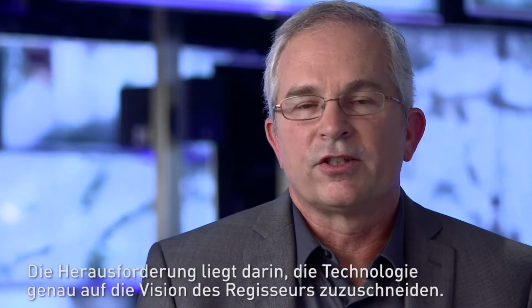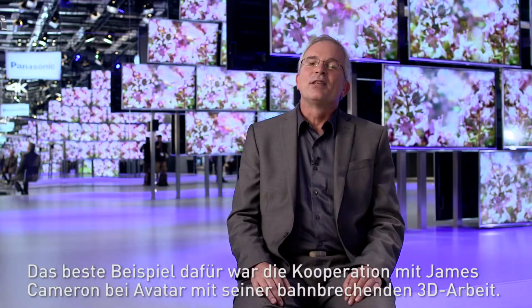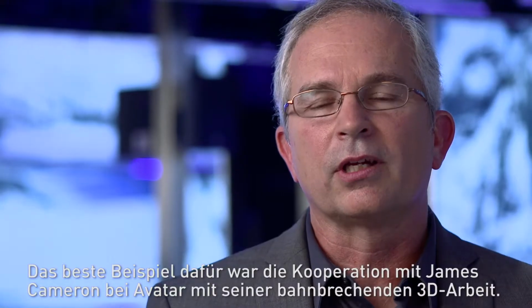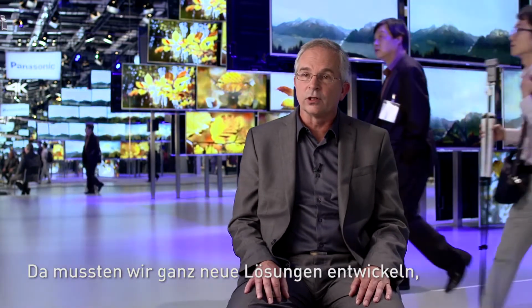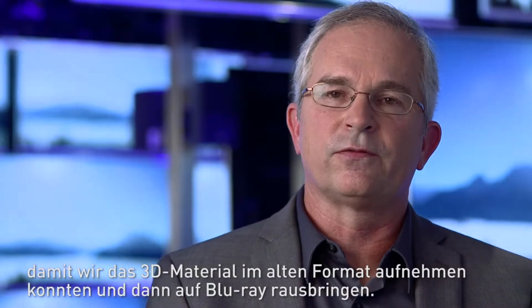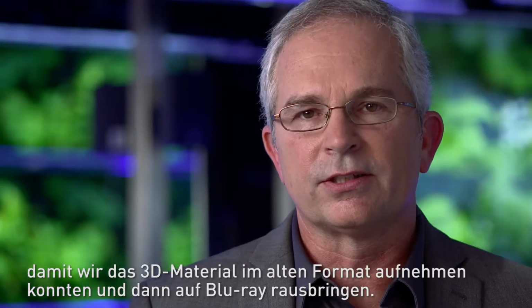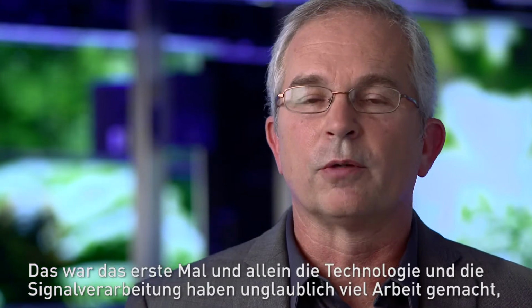Part of the challenge of that is some technologies have to be customized to capture the vision of the filmmaker. The best example of this kind of collaboration was with James Cameron on Avatar, his groundbreaking work in 3D. In this case, we had to develop technology solutions that hadn't existed before, using the constraints of the existing format for taking that 3D imagery, putting it on a Blu-ray disc, and making it accessible to Blu-ray players and TVs. This was the first time this was done, and there's a tremendous amount of work and collaboration with the technology, with the signal processing that allowed this to happen, and it was all focused at the Hollywood Lab.